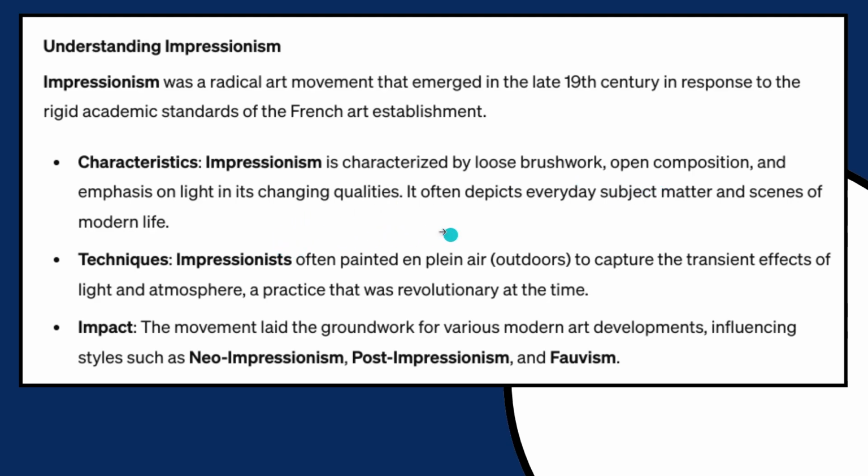Impressionists often painted in plein air, outdoors, to capture the transient effects of light and atmosphere. Meaning, if you're outdoors and you're painting a scene, things like light and shadow are going to change based on where the sun is. Wind may shift some leaves or flowers or things like that, and that could be reflected in your work. And that idea, which seems like it makes total sense to us, was revolutionary at the time.